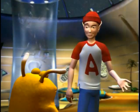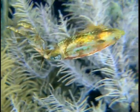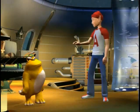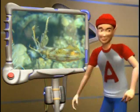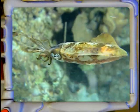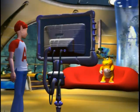Funny, eh, Whoops? It's like an octopus. Close. Both of them come from the same family, cephalopod mollusks. A cellophane what? Cephalopods, which means feet on the head. Look here. The squid has a soft body, but inside it has a straight, tube-like shell called a plume, which was used for writing.